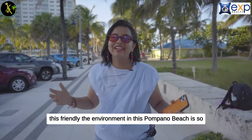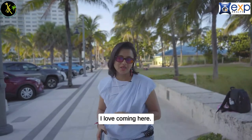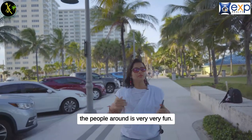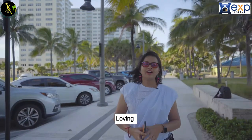That's how friendly the environment in Pompano Beach is. So I love coming here with my daughter. It's very friendly. The people around are very, very fun loving.